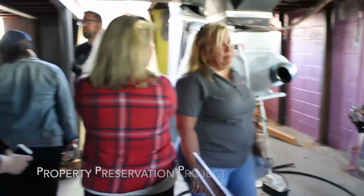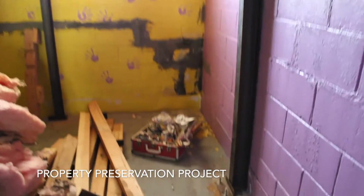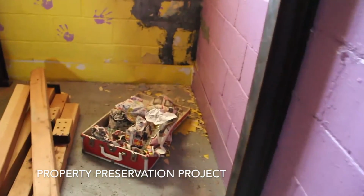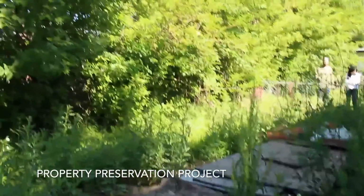Another home we went into, this one was pretty hard to see. It was a home that had just completed the foreclosure and eviction process, and less than a week ago there was a family and kids living in that home. When we went into the home, we still saw furniture. We saw handprints on the windows. We also saw that the outside wasn't maintained like it should be, so we're able to get that fixed.